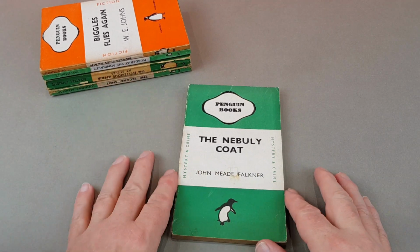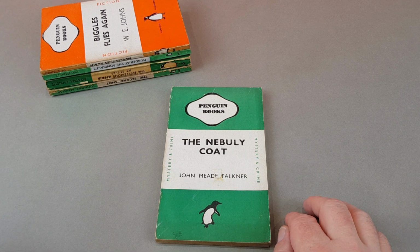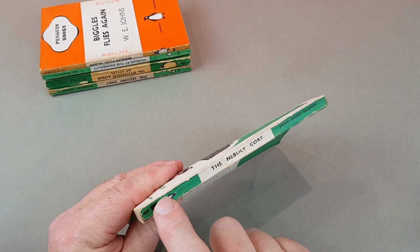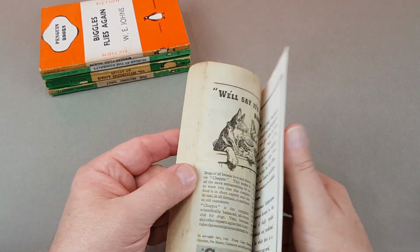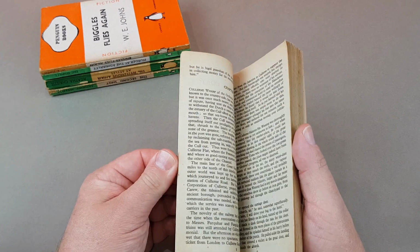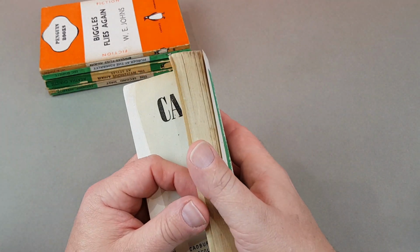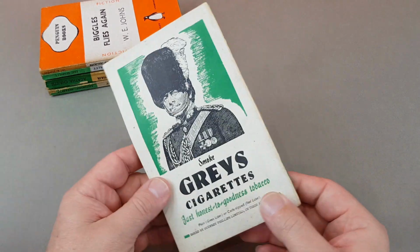So the next book we've got then is The Nebula Coat by John Mead Faulkner. Now this one is, and always has been, one of the real rare books, and they even made a mistake on the spine numbering, because on the spine there it's numbered 437, and the original number, which I believe was 429, they made a mistake on, and they just blocked it out with that little bit of black there. Very, very unusual. It's a little bit more substantial than some of the other thin little volumes we've seen. It's over a couple of 100 pages, and in all honesty, this is actually a terrific copy of this one. Here's the nice wartime advert there, the stuff to give the troops. July 1943. It's a very, very scarce book, and yeah, nice copy of that one as well.